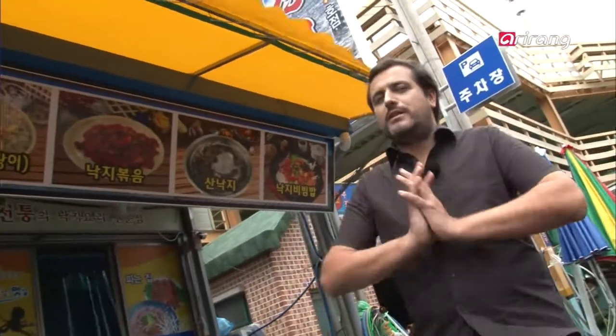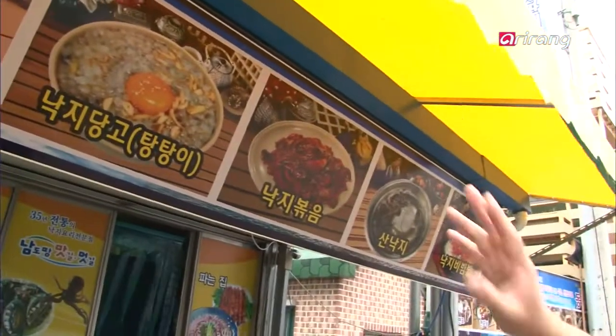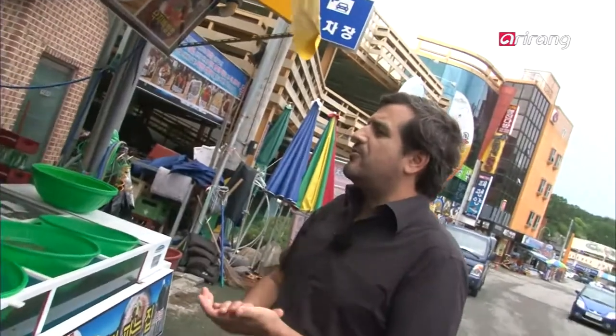So if you come to Muan, don't miss this place. This is Octopus Street, Nakji Golmok in Korean. As you can see, there are restaurants all specialized in octopus. Octopus in every kind of recipe, all the shapes and forms and styles of octopus.